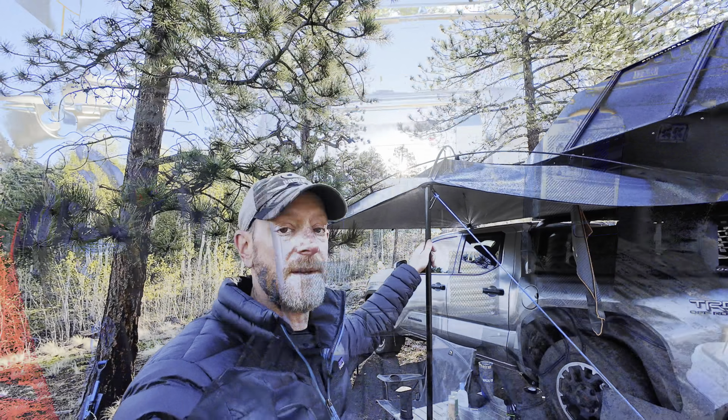For the guy lines, we once again used the Roller Cams. These are their rope rollers, and it's just so easy to cinch everything down. This was very simple. I just can't say enough about the Roller Cam company. They make a great product. Definitely something you should look at. For chairs, we're using these GCI Outdoors. We have a couple of different ones.